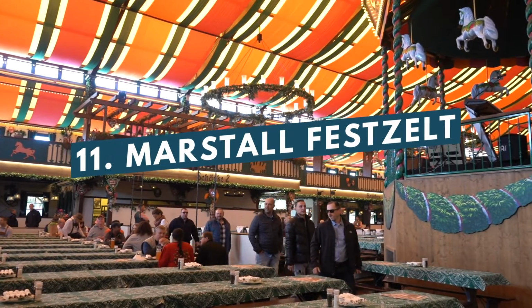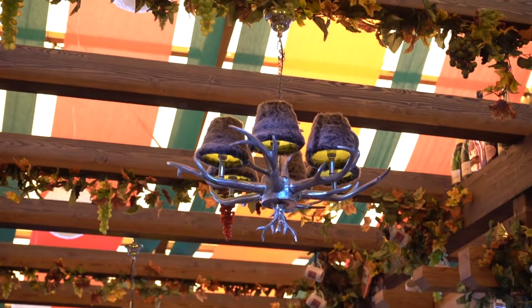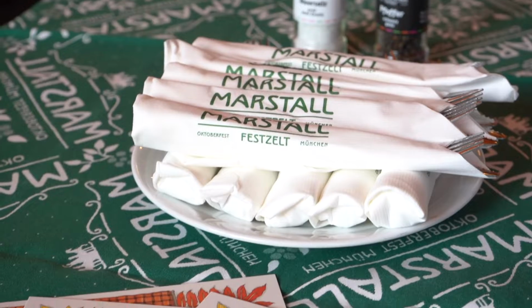Number 11 is the glitzy Marstall Festzelt, which opens its reservations in mid-March through an online form. Processing here takes a few weeks and payment requests are only sent in May, so expect a long wait. They do have Munich contingency tables saved for locals though, so give that a try if you can.